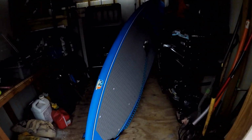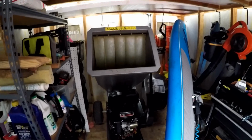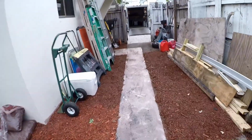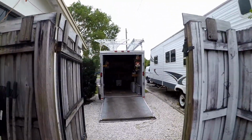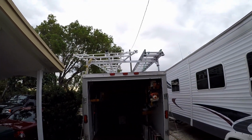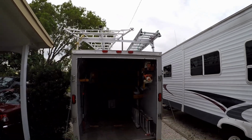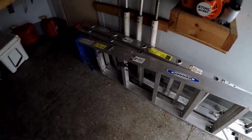Bought a paddleboard. Here's the Jansen. That's going to be for sale soon since I upgraded. And tools. Nothing really in here has changed. Put a ladder rack on the top of the trailer, so now wherever I go I've got my tripod ladder and a 24-foot extension ladder. I keep a 16-foot extension ladder in the trailer, along with a little step ladder.